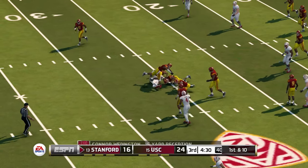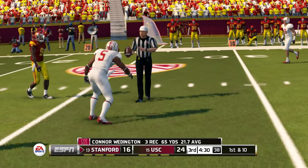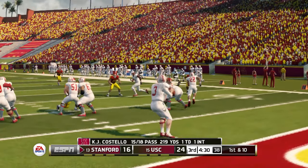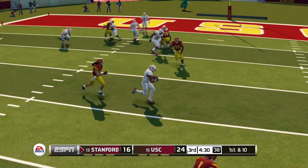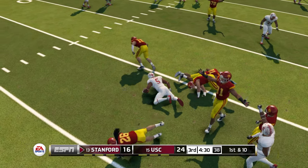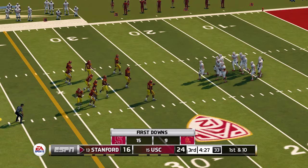Fires out to his wideout. Tackle around the 26-yard line. That's good for a gain of 16 yards. 1st down. First and 10. Ball on the 26.